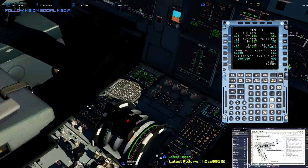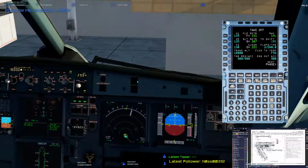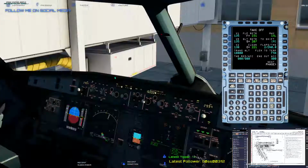Any failure after V1, the call is go, continue to take off, apply TOGA thrust if available. No actions before 400 AGL except gear up and silencing all warnings. Reaching 400 AGL, auto controls, comms, call to frequency: pan pan, United 291 with engine failure, standby intentions and do the recall actions.